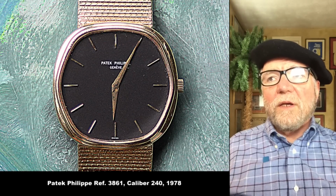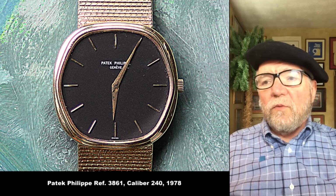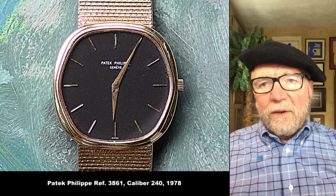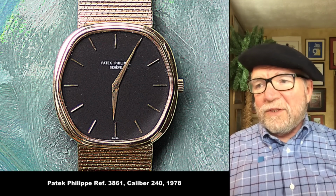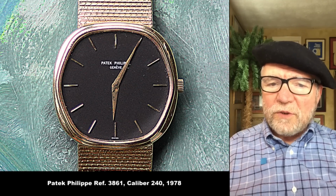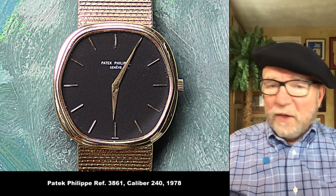Okay, now this next one is another leg of the Holy Trinity of Patek Philippe, and this is a Patek Philippe 3861, the caliber 240 from 1978. Now, I got a vintage Patek Philippe about 10 years older than this one. And the thing about these older Patek Philippes is they're excellent watches. I mean, not just excellent in the sense that they're still ticking, but they're really very well made watches. The movement on mine is so smooth. When you wind a watch, it just feels like I have a stick that I'm turning in a case of diamonds that are rolling around it. Just the smoothest winding watch.